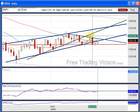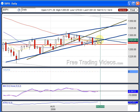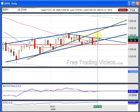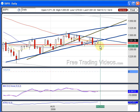What am I waiting for? A break out above this resistance line right here. If we go up, I'll unload my bearish hedges and I'll be long. If we break down, especially this red line that I have here, it has acted as support and resistance a number of times. That puts us at 1265. If we break 1265, especially if we can break that 1260 area, down here in this area right there, it's anybody's guess where we're going to drop to, and I'll be big time bearish at that moment.